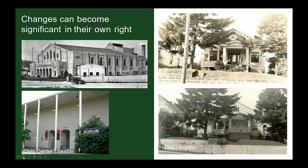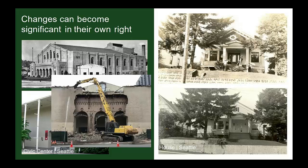A couple of examples for you. The top one on the left is the Civic Center in Seattle. That's the original photograph up on the top. And of course, during the fair of 1962, Century 21, the whole outside of the building was reskinned to make it match with a lot of the other structures. Nobody really considered this building very significant, unfortunately. And of course, it was demolished not too long ago, and lo and behold, they found the original facade underneath. That sort of raises the question of what was the period of significance for that facility.